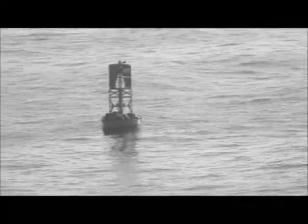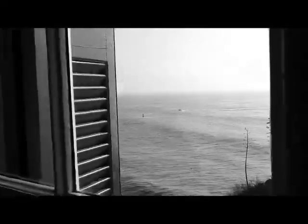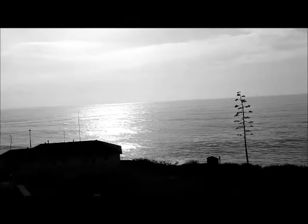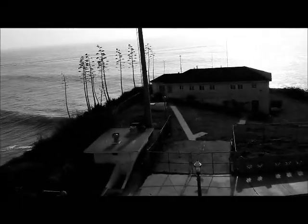Well, when we get up to the next level, oh darn, today it's so foggy that you can't see Catalina at all. But on a good day, especially after rain like we've been having, with no fog, it feels like you can reach out and touch the island.